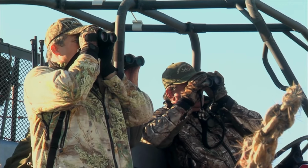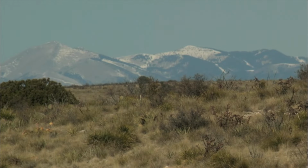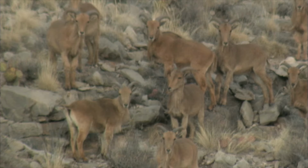We wasted no time getting out into the field. My first evening at camp, we headed into the desert to get a lay of the land, to help me get acclimated to the climate and potential shooting conditions, and hopefully to catch a glimpse of some prospects for tomorrow's hunt.